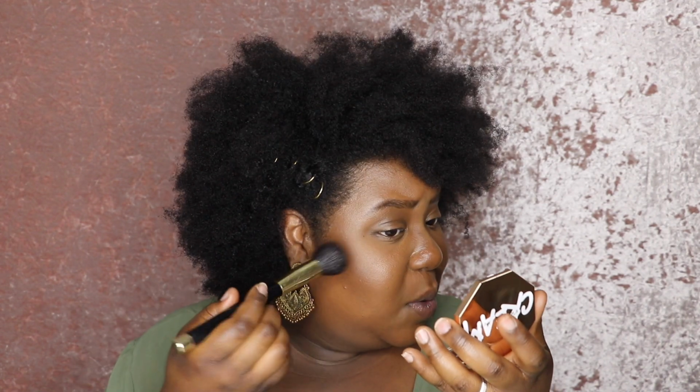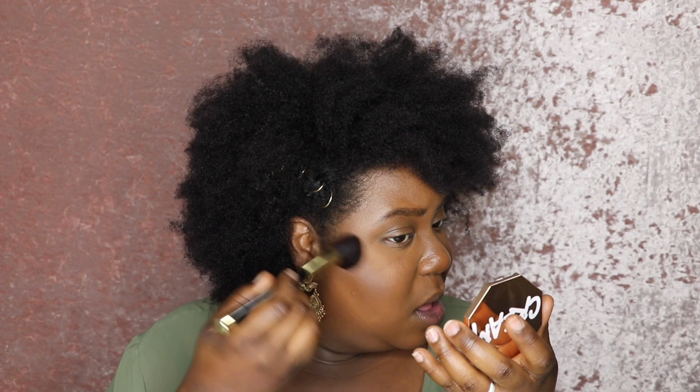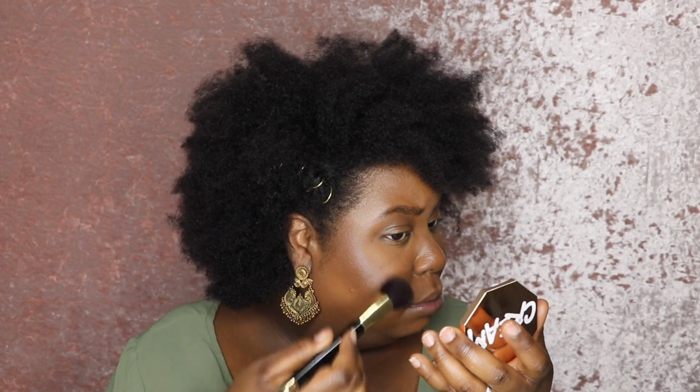Now, I've already got contour on, so I'm just trying to see if it's gonna just blend in with my contour or if it's gonna warm up my face. It looks like I just extended my contour. It doesn't really look like it's giving me much warmth. It just looks like I just brought my contour from my ear up to my cheek.